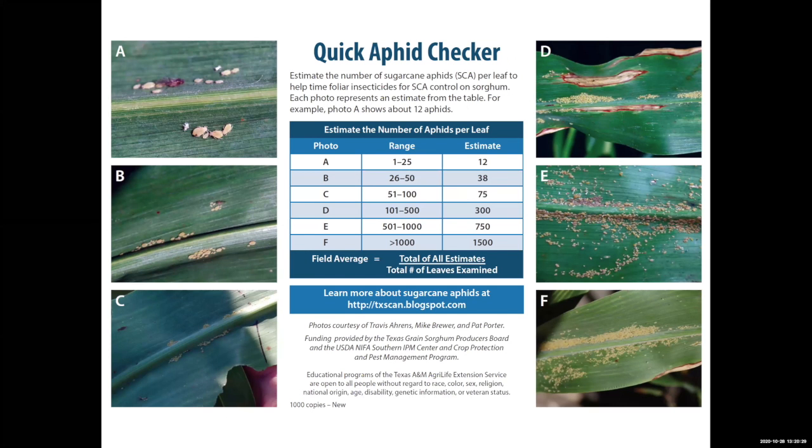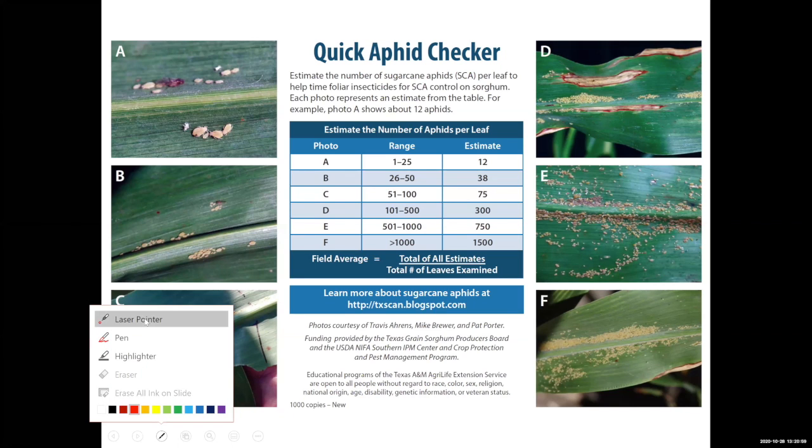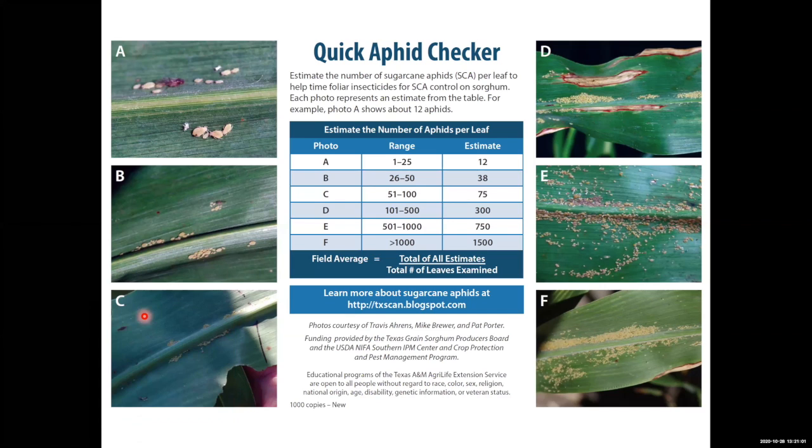This is also one of the methods that we are using quite a lot to sample sugarcane aphid in sorghum. It has been established in Texas, and there is a publication about it, but so far for some reason the link here, this website that I'm hovering over, is not working anymore.